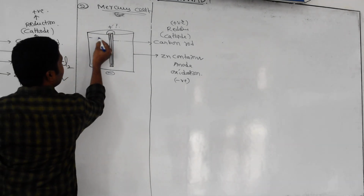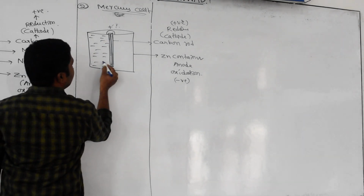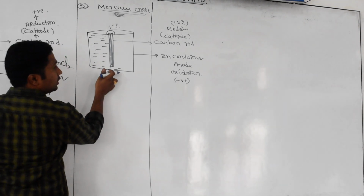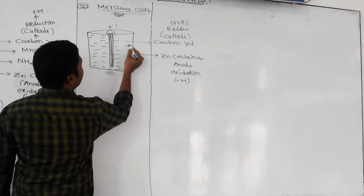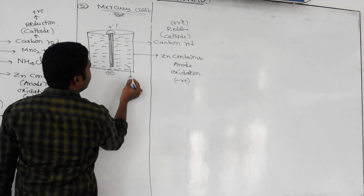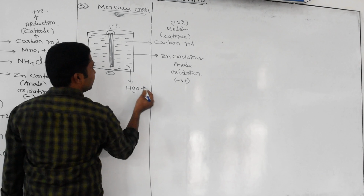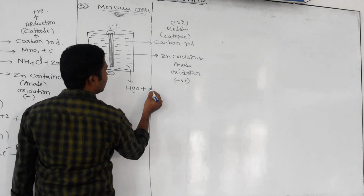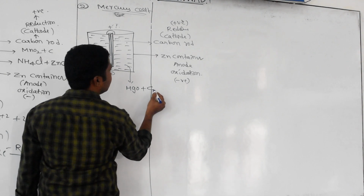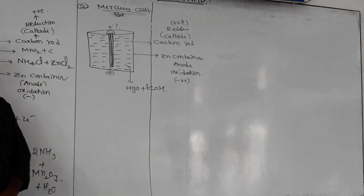Here also we are taking one special composition to produce the electricity. It should not touch here. Compulsorily, they have to maintain some gap, and this will be filled with one special composition, nothing but mercury oxide and carbon powder. KOH we can take as an electrolyte. Mercury oxide and KOH are acting as the electrolyte.